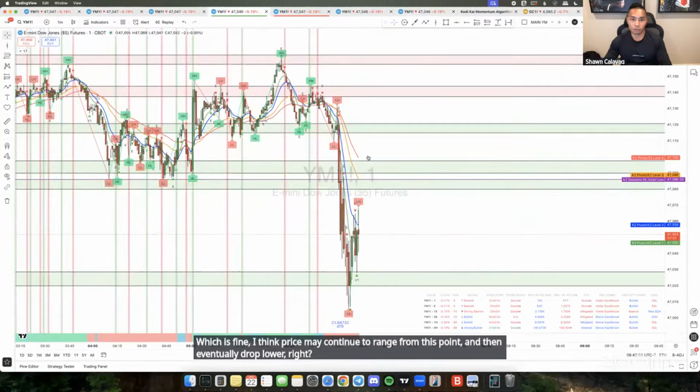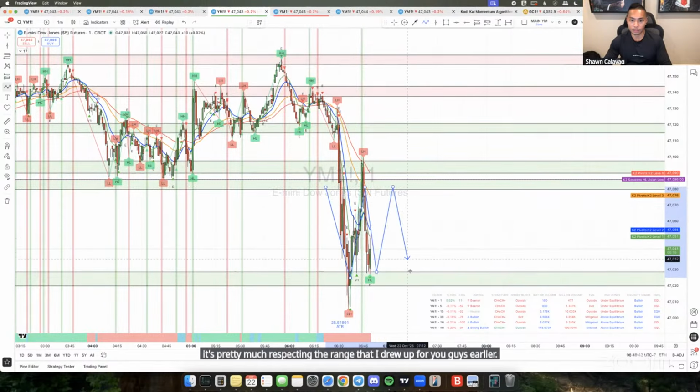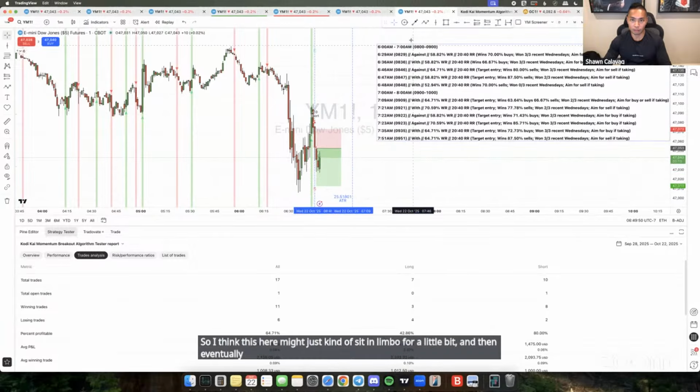So looking over here, let's go to our main chart. It's pretty much respecting the range that I drew up for you guys earlier. See, our price is stuck within this range. I wasn't looking at price action or technical analysis, but I already knew this was probably going to happen. So I think this here might just kind of sit in limbo for a little bit, and then eventually it'll probably break down and blast right through.